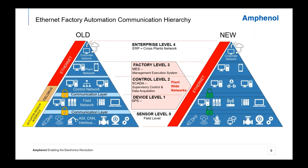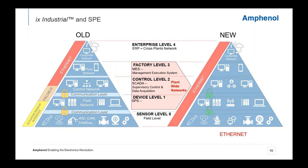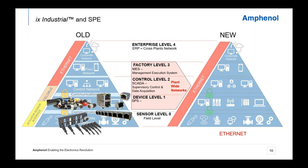The communication hierarchy in the automated factory is evolving. Traditionally, there's a series of discrete levels of devices that communicate well within their own level, but not as well between levels due to protocol differences. This is changing with the implementation of Ethernet communications from top to bottom, or from cloud to sensor. While traditionally the interconnects between the devices have been widely varied, this change in network structure is driving the need for new interconnect devices specifically designed to support industrial Ethernet communication in a factory environment.